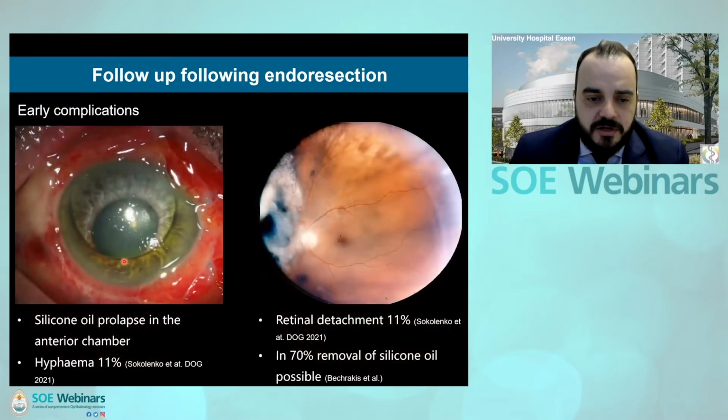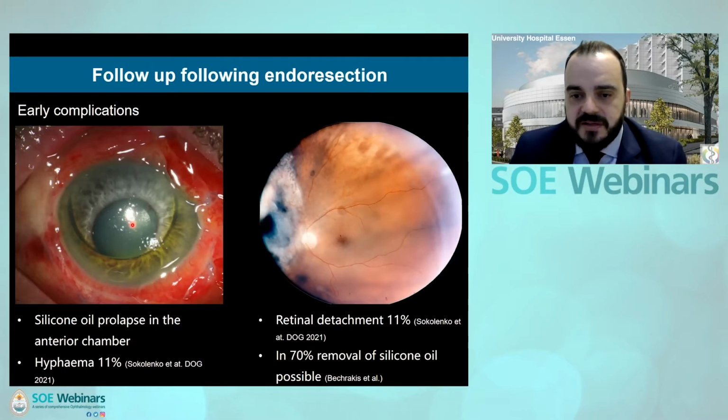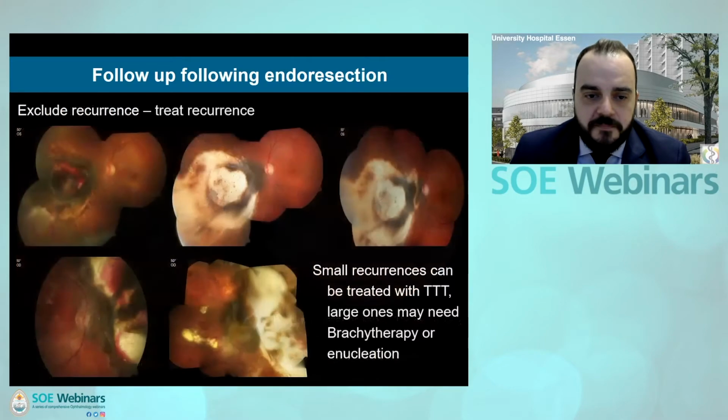As I already mentioned, silicone oil in the anterior chamber. This phakic patient will get a phaco surgery, as do all our patients before the endoresection. Hyphema will come up in 11% of our patients, retinal detachment as well, but still in 70% of our patients we will be able to remove the silicone oil.